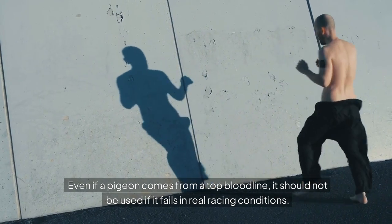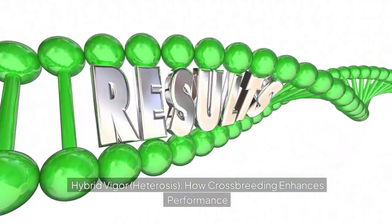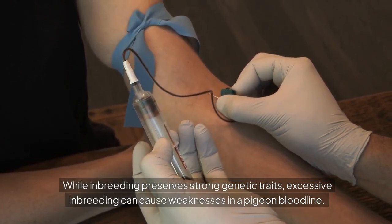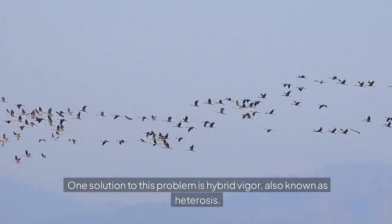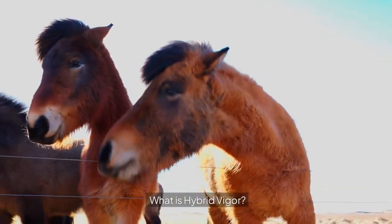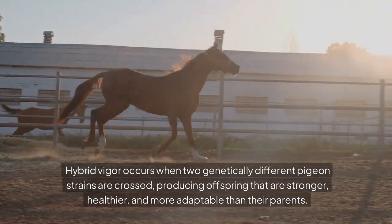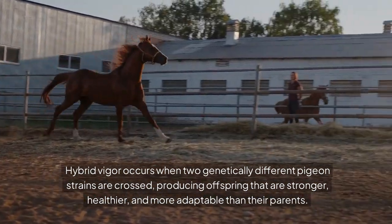conditions. Hybrid vigor, heterosis, how crossbreeding enhances performance while inbreeding preserves strong genetic traits. Excessive inbreeding can cause weaknesses in a pigeon bloodline. One solution to this problem is hybrid vigor, also known as heterosis. What is hybrid vigor? Hybrid vigor occurs when two genetically different pigeon strains are crossed, producing offspring that are stronger, healthier, and more adaptable than their parents.